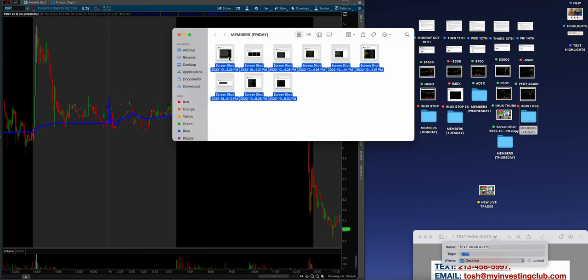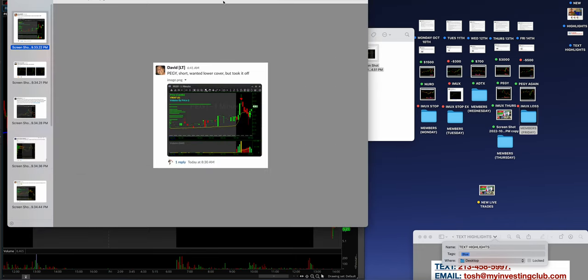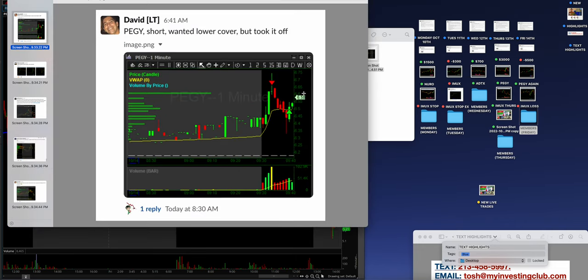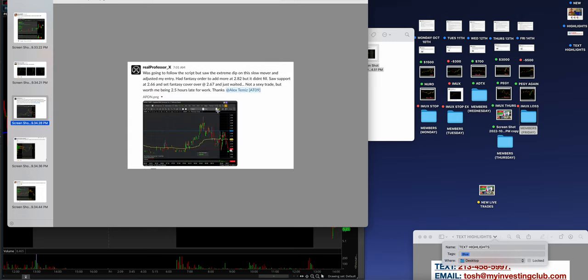And then the members, let's take a look. Let's take a quick look. Let me make this as big as I can. David, awesome job. Outer lines on Peggy. I love it. Pierre Luck, just crushing. Absolutely patient for those entries. Crushing. Real Professor X, great job. I think that was, what, a $100 day?